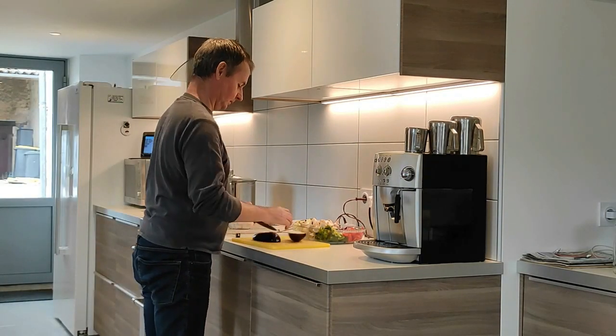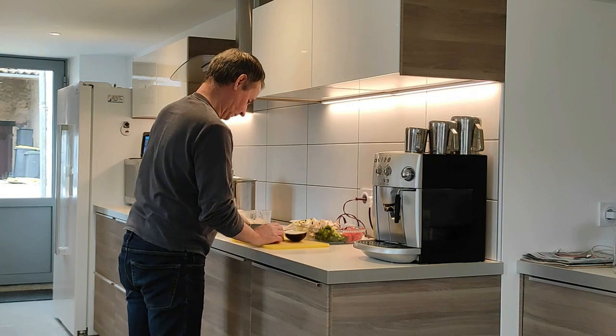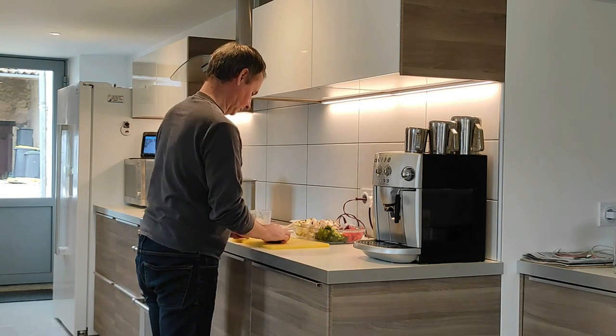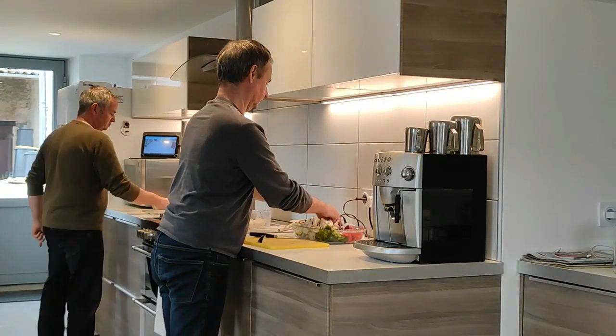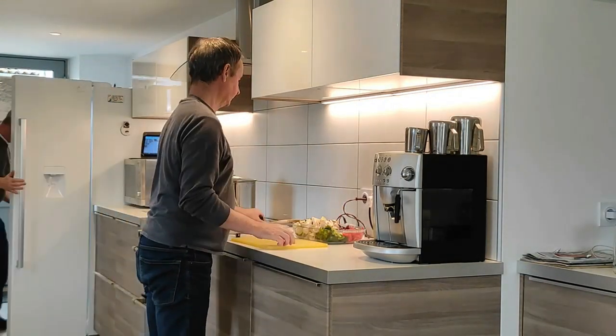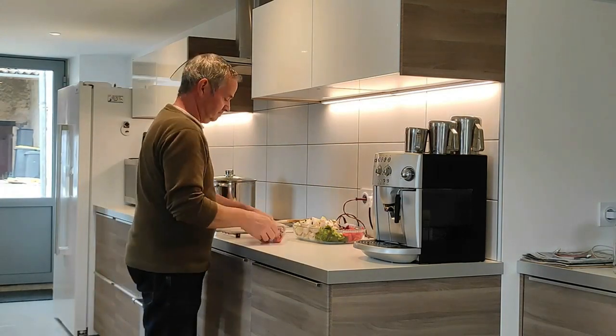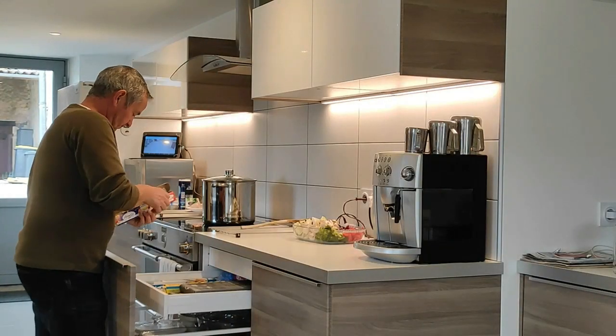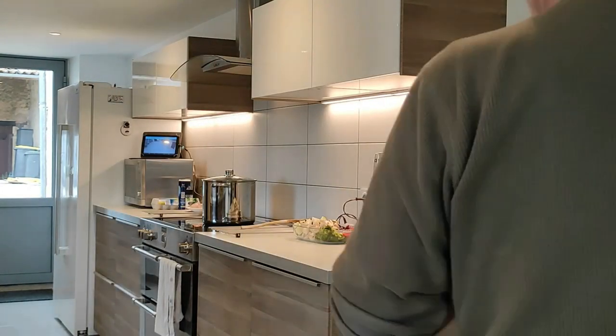Takes a while to chop an aubergine, doesn't it? Oh, there he goes. Nice big chunky bits. Never rush a good thing. I still can't believe I haven't got the wine. Oh, little plum tomatoes. Ever so cute, those tomatoes. They're tasty as well.